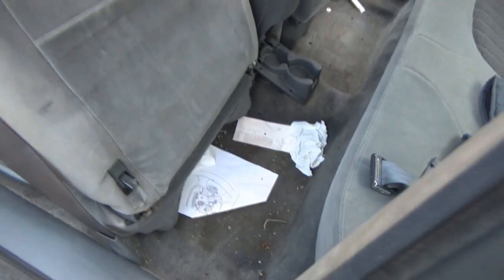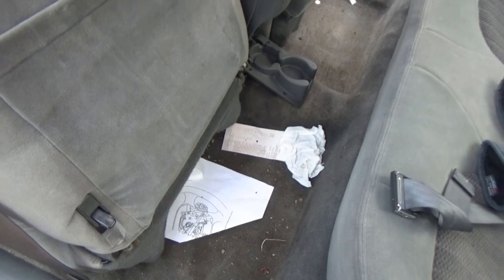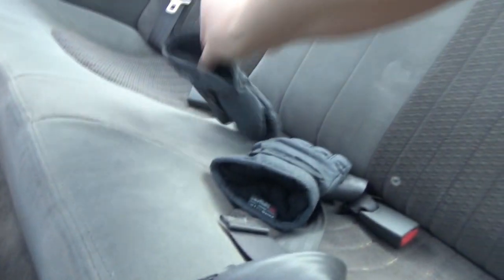This is trash. He shoots, he scores. Receipts, another instruction thing. I think that was for the cruise control buttons. But it printed out buttons for the Alero instead of the Grand Am, which is weird. So, we don't need it. Yeah, a bunch of rocks and dirt. Weird. Let's get these gloves out of here.